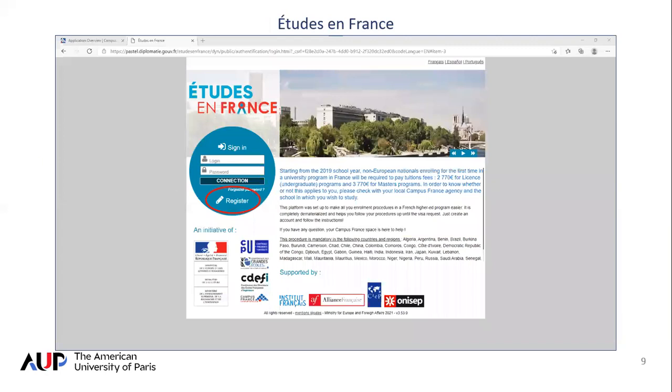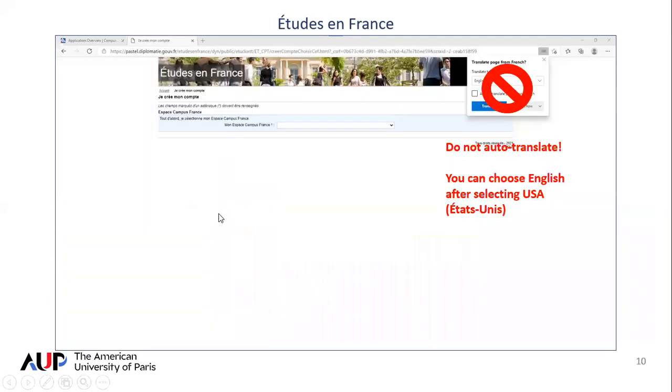And then you'll see this main page for Etudes en France, and it may already appear in English or it may still be in French, but you can just click on that register with the pencil icon to create your account. Your browser might give you the option to auto-translate any of these pages from French to English, and you do not want the browser to do that, so select No or Not Now.